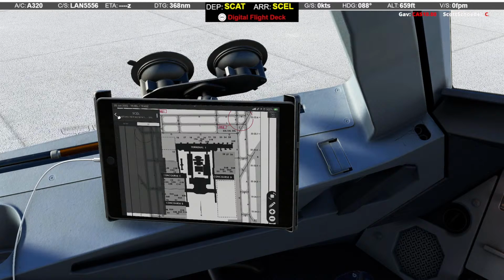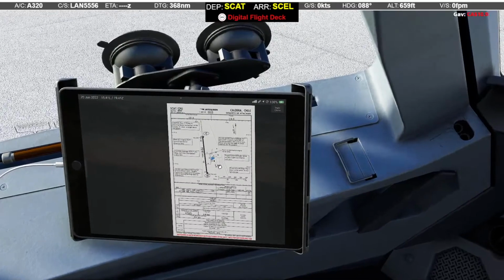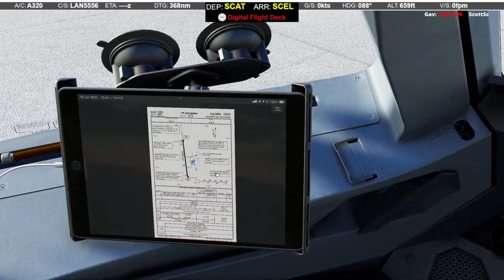All right, so all of our charts are set. And we'll come over here. We'll go to our starred charts. I noticed it doing this. Why is it not? So there's our departure, but if we come in here and go to ground charts, you can see our airport chart is also starred, but it's not showing on the starred chart. So not exactly 100% sure what's happening there.